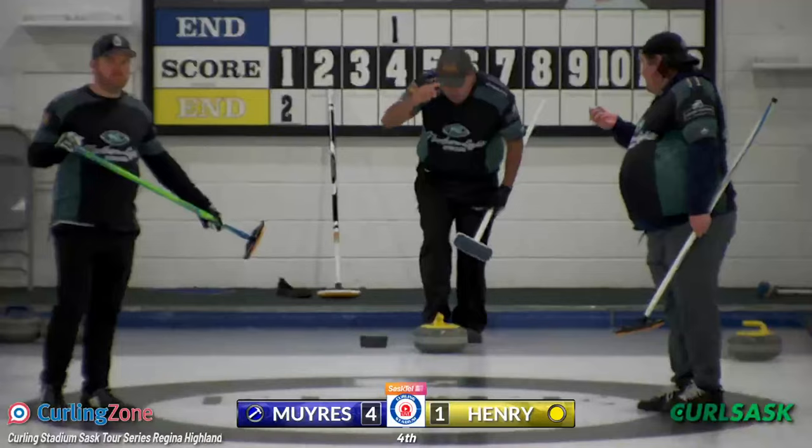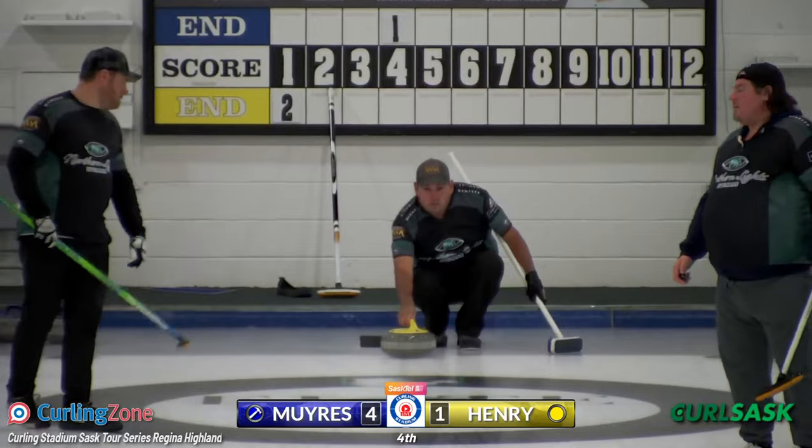I did just see a rail 8 come through the ceiling. That is a bad sign that our roof is maybe falling apart.